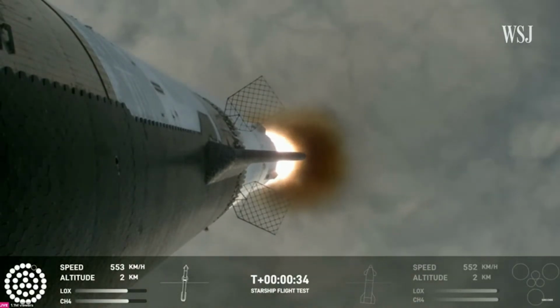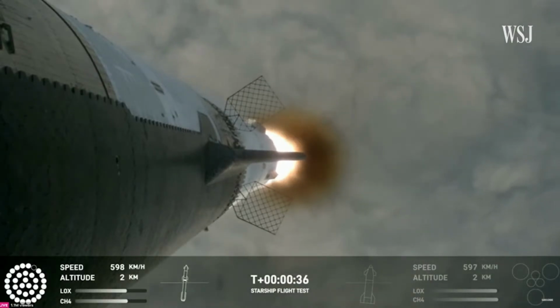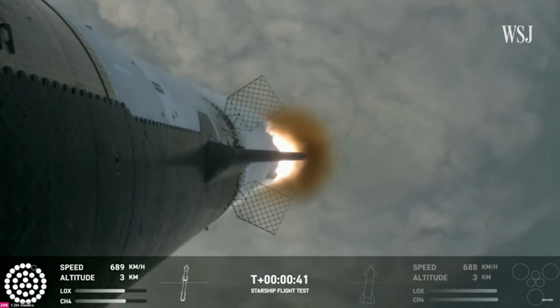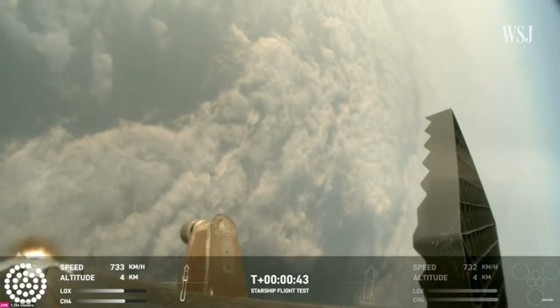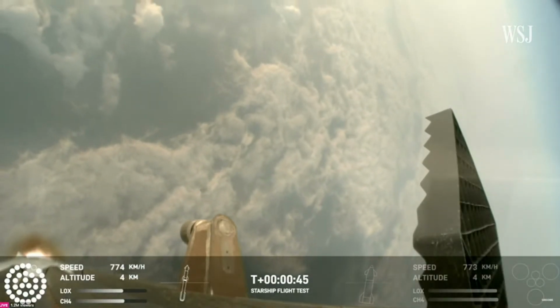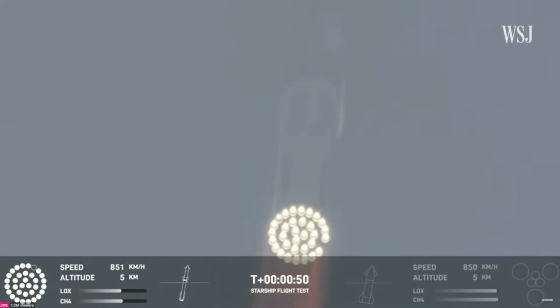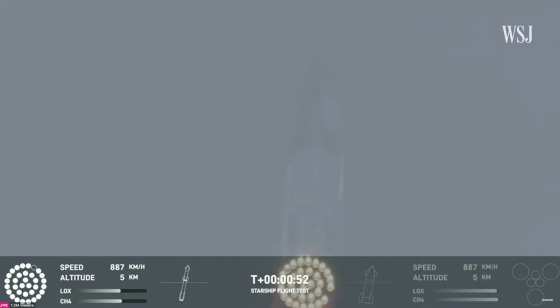All right, 30 seconds into flight. The rumbles are still building here in the Raptor's nest. We're seeing 32 out of 33 engines lit on the Super Heavy right now. Coming up shortly is going to be max Q, that maximum aerodynamic pressure as we go uphill on the vehicle.